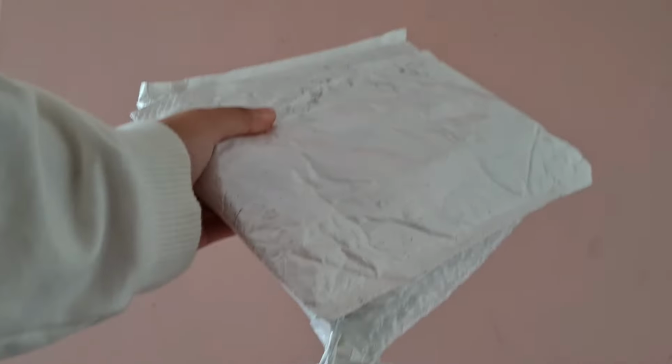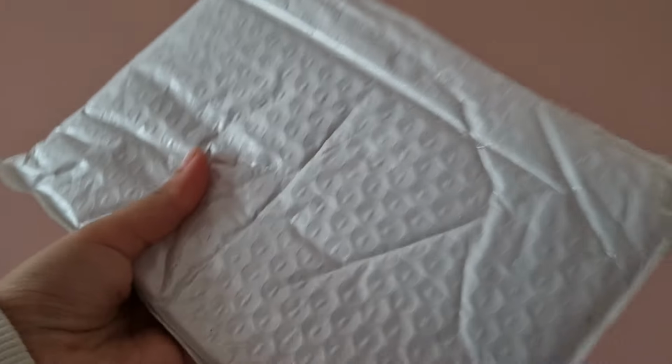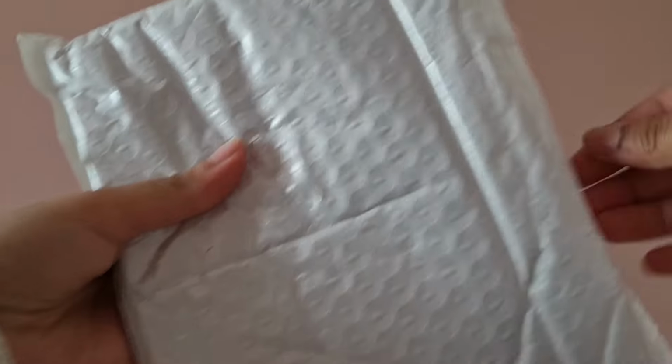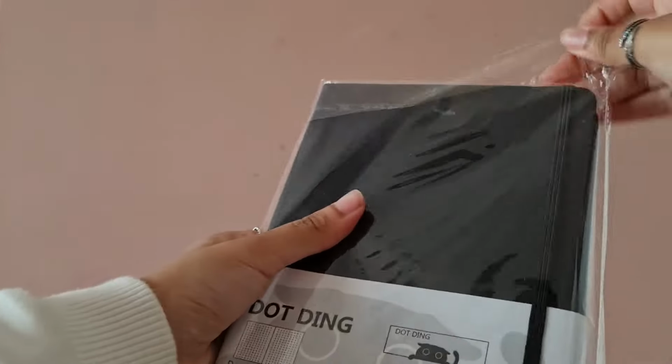So I recently got a few things and clothes, and I'm just gonna show you what I've ordered. So here I have my first bucket. I ordered a journal for journaling. So this is what it is. I'm gonna unwrap the bubble wrap. I will take it out of the plastic.